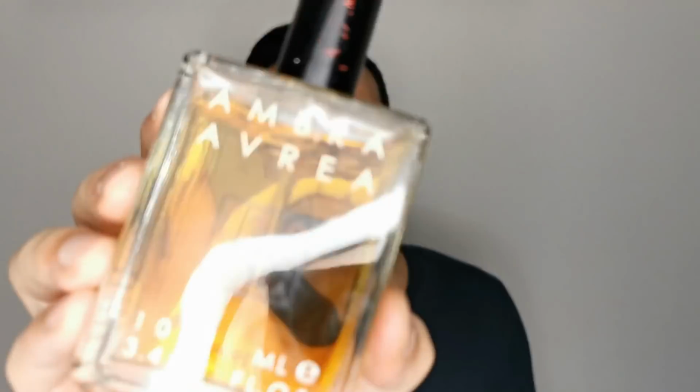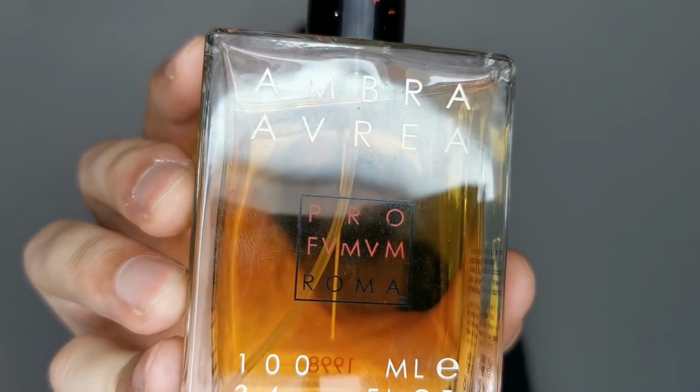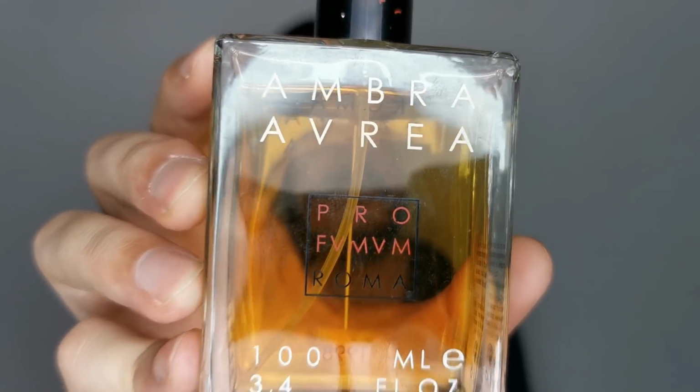If you're following this channel for a while, you all know how much I love PROFUMUM Roma. So if you're searching for a true, powerful, but at the same time cozy and warm, enveloping amber, this is the one for you. Ambra Aurea from PROFUMUM Roma.